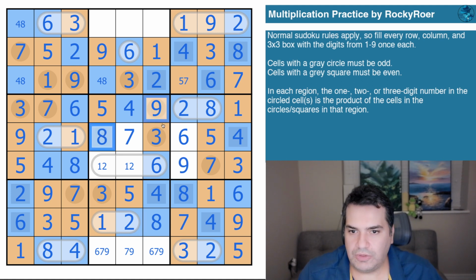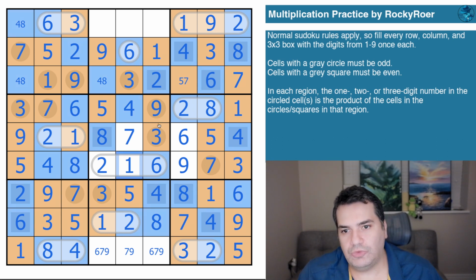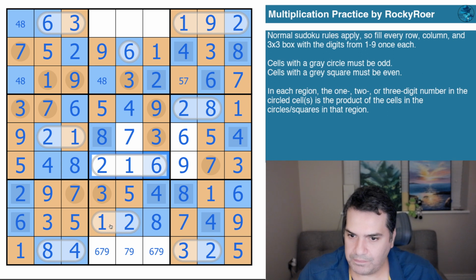So 4 times 9 times 3, that's 72 times 3. It's clearly going to be 200 something. That's 216. Do I want to check my maths? May as well. 72 times 3, so that's 2 times 3, that's the 6, and then 70 times 3, that's 210. Yep, that's good.